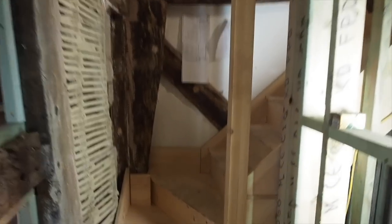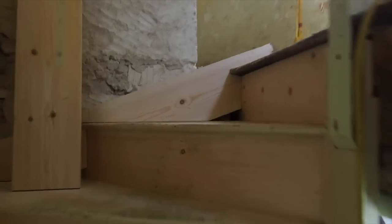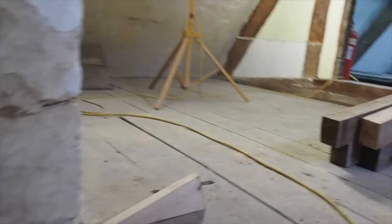Actually, it's going to be a 2-storey space, and the floor below is going to be taken away. So this is going to be a big space with a balcony overlooking it. Going up from the first floor, there's a narrow staircase which leads up to the very top floor to the attic rooms.